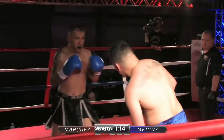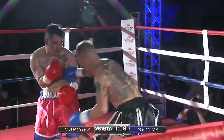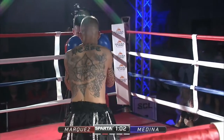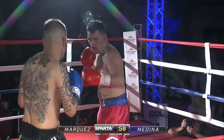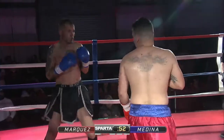Corner of Marquez asking him to pressure forward a little now. Marquez mixing his hand position, giving his opponent a couple of different looks. Not a lot of footwork out of these guys here in the second round. Willing to just kind of plant in the center and move their arms. Trade those shots.